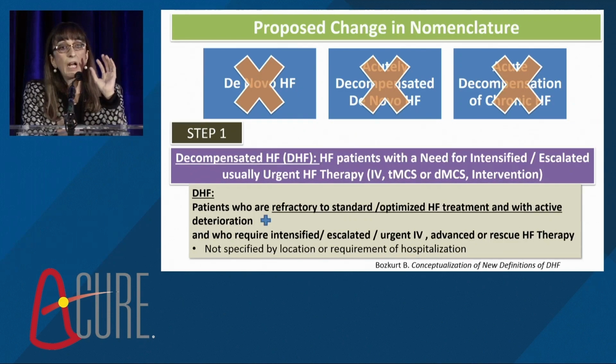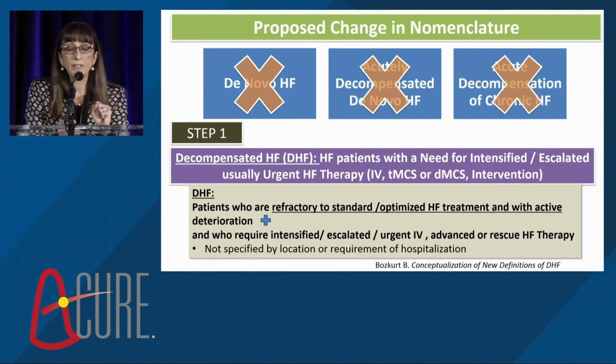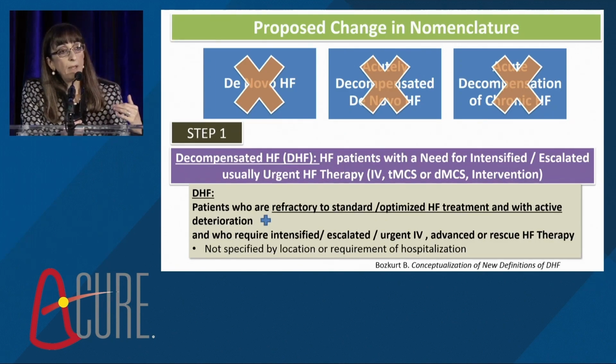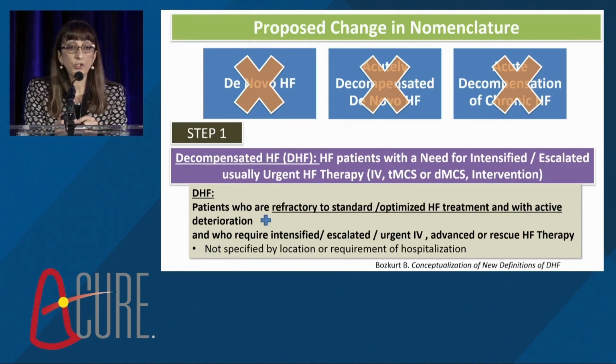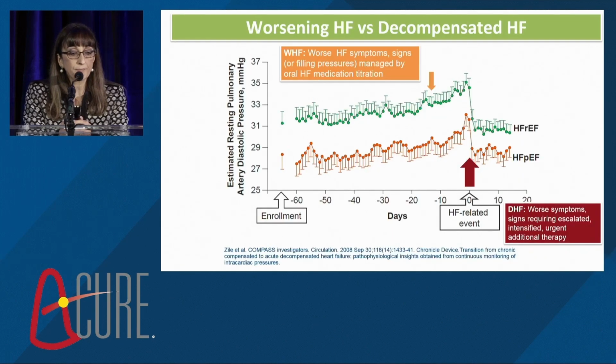So the first step is the concept of what we capture as decompensation, which I think we need to develop a consensus on. And maybe the terminology we're going to use is patients who are refractory to standard or optimization of heart failure therapy and with active deterioration who require this intensified, escalated, sometimes urgent, or advanced or rescue heart failure therapy, not specified by location or requirement for hospitalization.